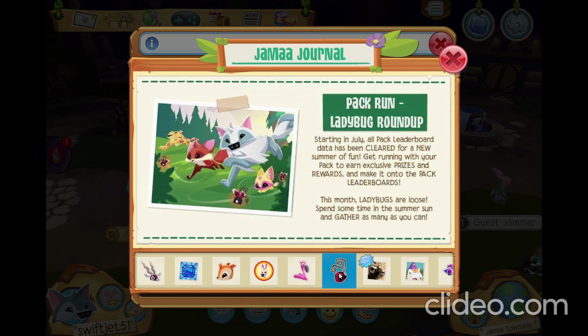Pack Run: Ladybug Rally, starting in July. All packs on board today have been cleared for a new summer of fun. Get running with your pack to earn exclusive prizes and rewards, and make it onto the pack leaderboards. This month, ladybugs are on the loose. Spend some time in the summer sun and gather as many as you can. Well, let's check that out too.